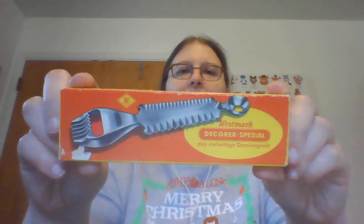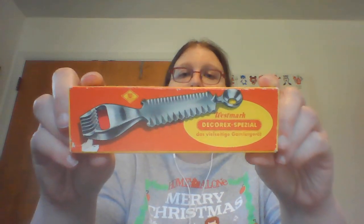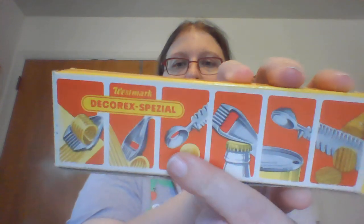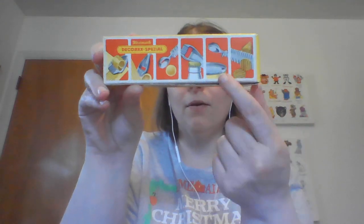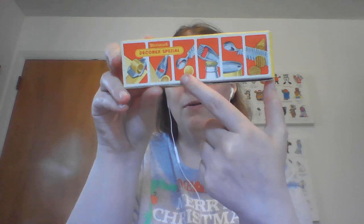This is my weird find of the day. This is called a Westmark Decorex Special with a Z, but it's supposed to be like a multi-tool thing. But I thought it was cool in this vintage packaging, but apparently you can use it as like the hard butter roller thing. You can use it to cut wedges for like pickles and potatoes and that. You can use it to open cans and bottles, use a melon baller, and then this does some sort of other detailing. But for 50 cents, I thought that was hilarious.